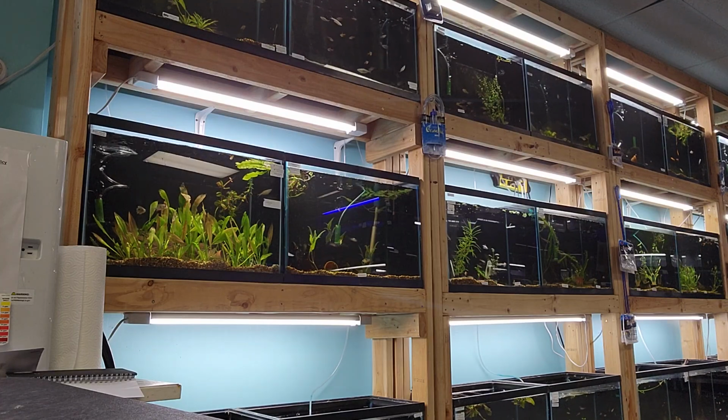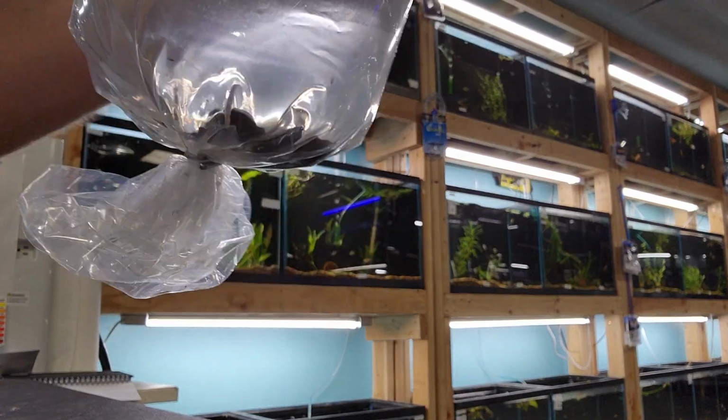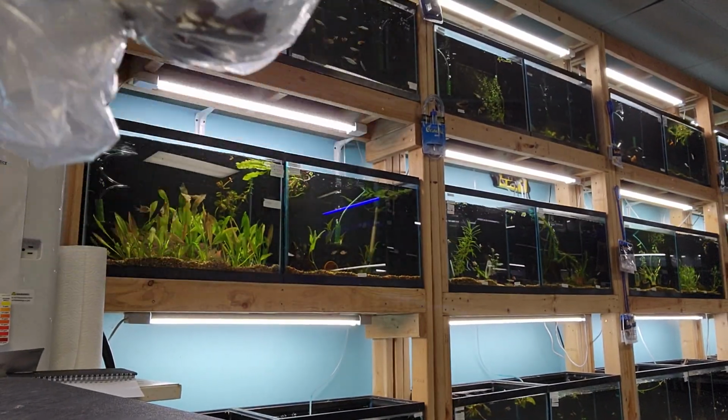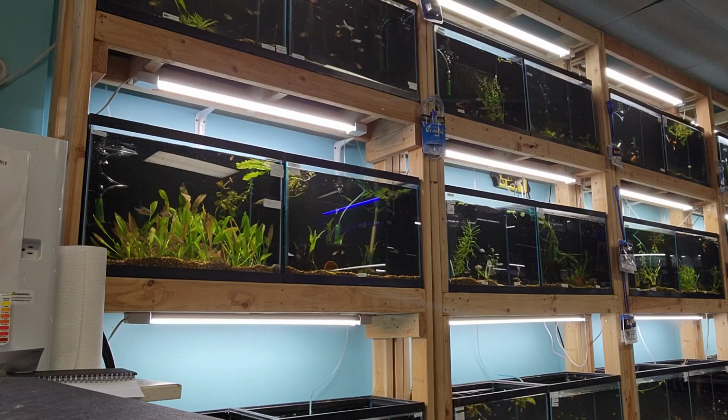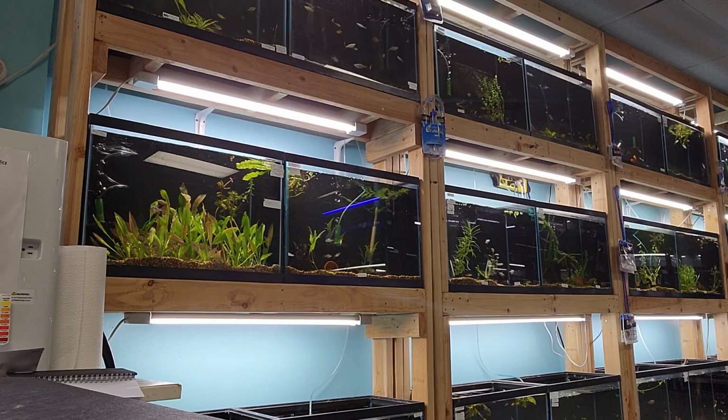Here is the tiger nerite, another good cleanup crew. I actually set up a brackish tank this week, or last week, sometime. It's been set up for a week or so. And thinking about trying an experiment, see if I can get some of these to breed.